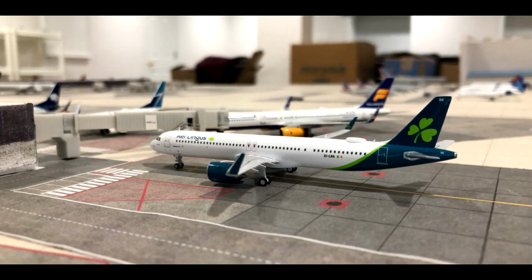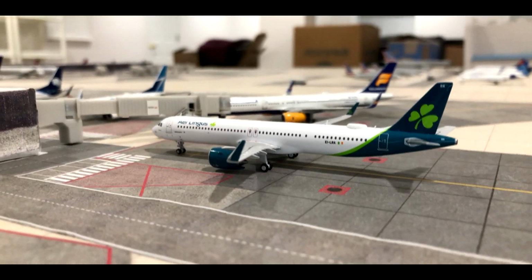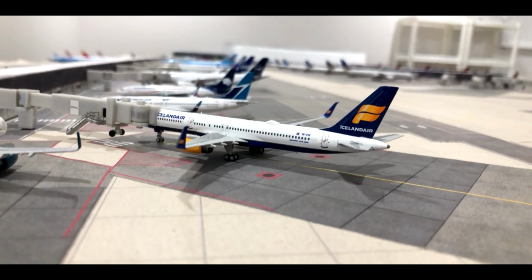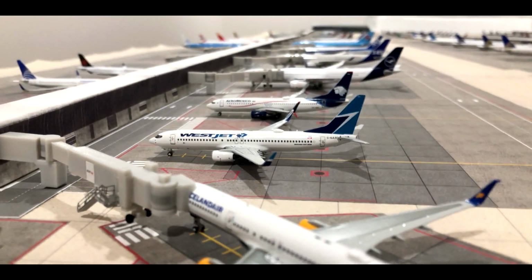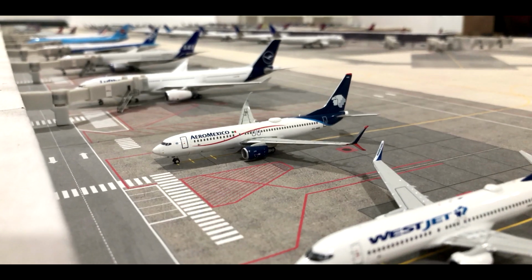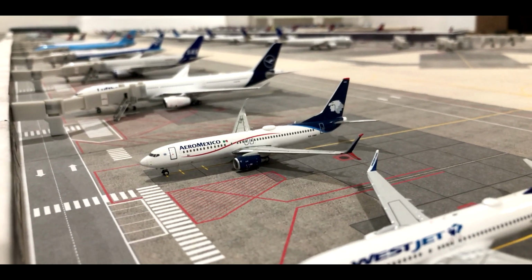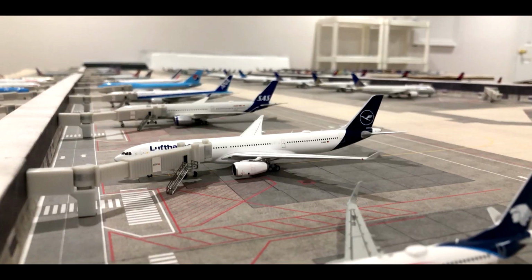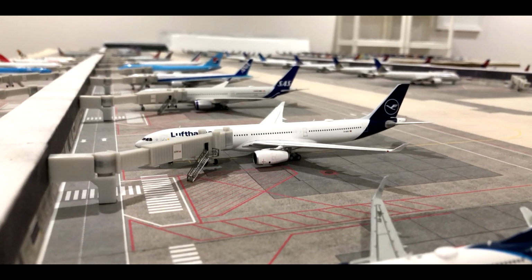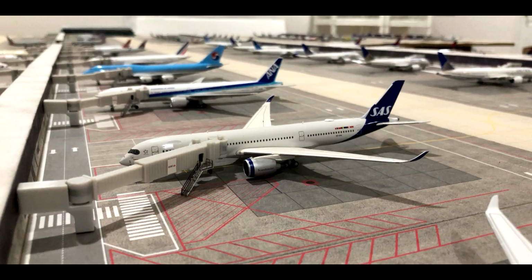Jumping to Terminal 5, here we have the Aer Lingus Airbus A321neo, which will be going out to Dublin. The Icelandair 757-200 will be going to Reykjavik. The WestJet 737-800 will be going to Toronto Pearson. The Aeromexico 737-800 will be going out to Mexico City or Marco Perez's airport. The Lufthansa Airbus A330-300 will be taking a flight out to Frankfurt International Airport or Captain K's airport.